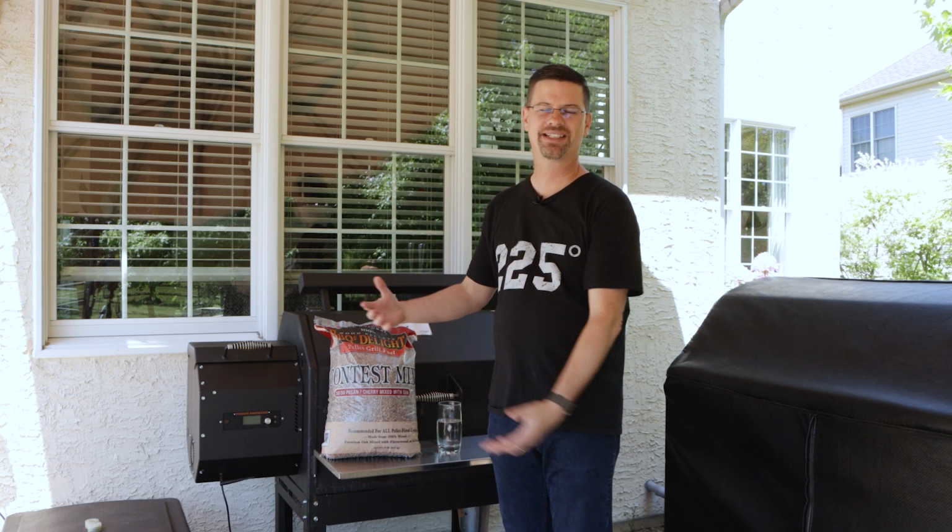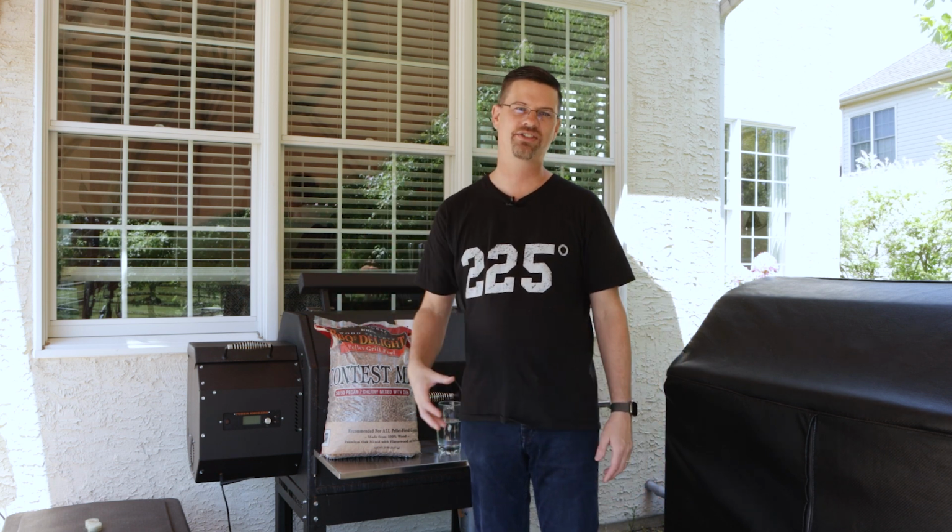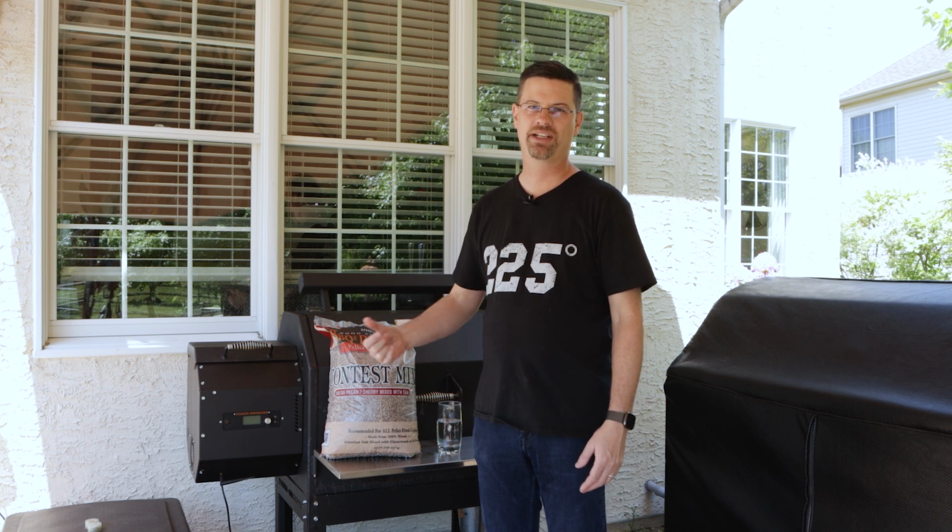But the benefit here is that you don't have to babysit it, right? You essentially turn it on, you set your temperature, you put a meat probe in, you set the temperature of that, and you can monitor that from your phone. So very easy to use there.